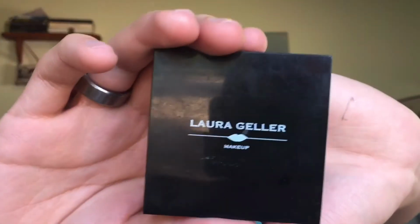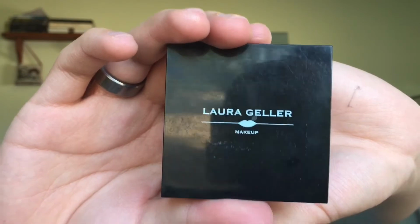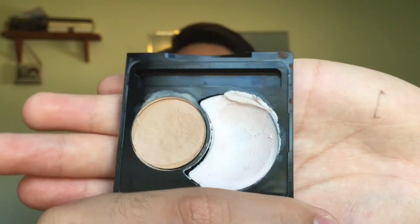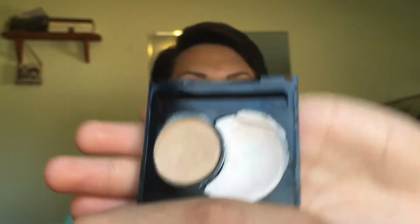And this next product I actually got for free. I don't remember where I got it, but it is by Laura Geller, and it is a concealer and highlighter set. And I only use the highlighter out of this. If I really want to kind of highlight my face, I'll use the concealer. But I use the highlighter every single day, and I use it on the arch of my eyebrow. I'll swatch it for you guys really quick.